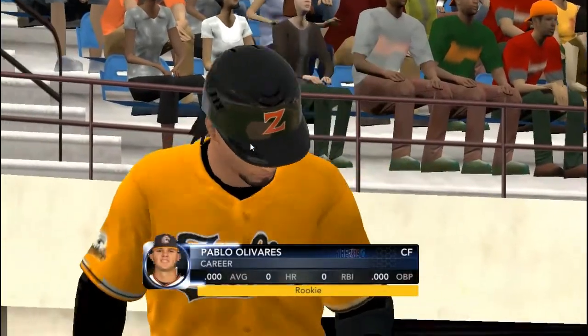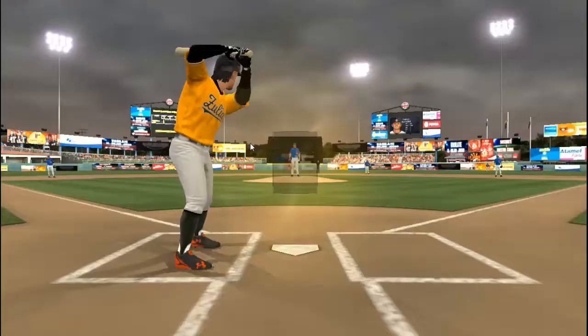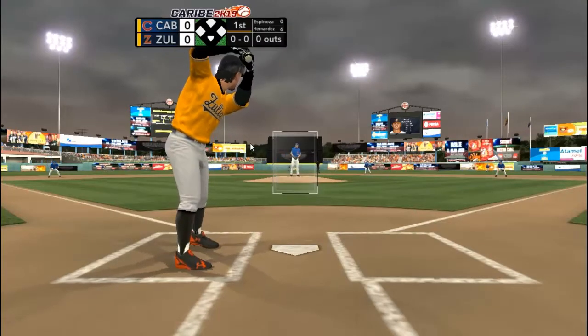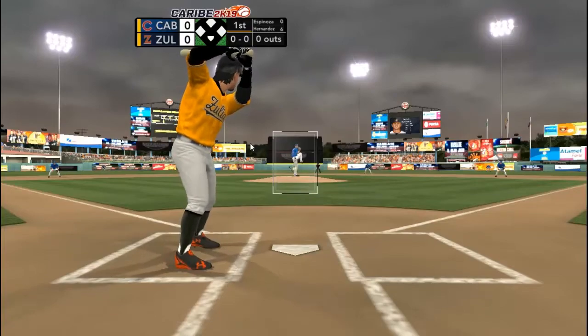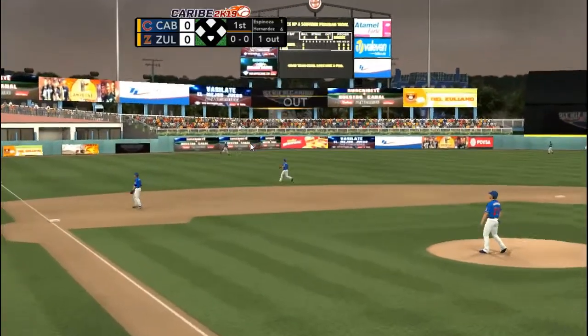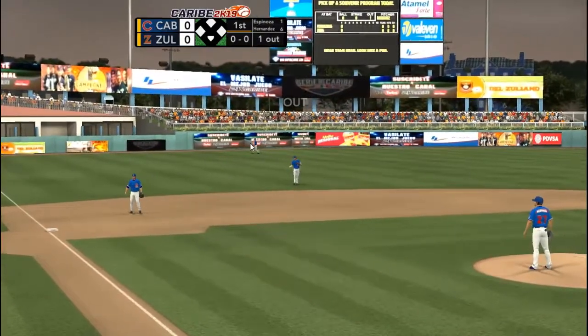And let's glance at Toronto's starter. Steve, what do you think his strategy is going to be against this Yankees lineup? Well, pretty even matchup right here. A lineup that does struggle, but a pitcher that struggles at times as well. And swing and a rocket toward short. And Escobar able to get to that one.